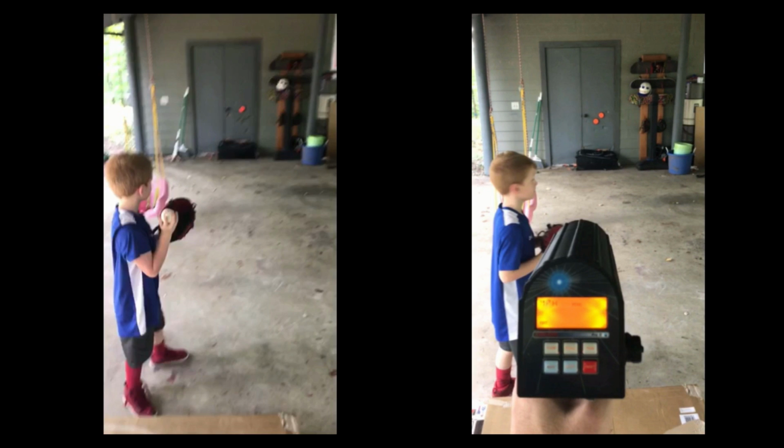As he hits the target, his only instruction here, his goal here, was just to simply hit the target. I'd never said anything else. There was no radar gun. On the right, I told him to blow up the target, and then we used the radar gun. So let's watch just the rotation.